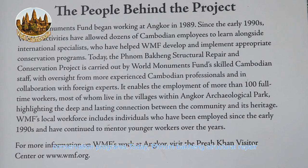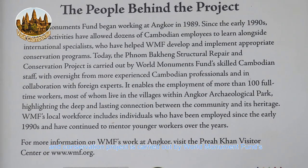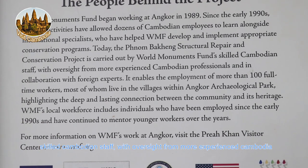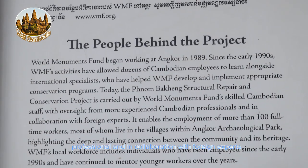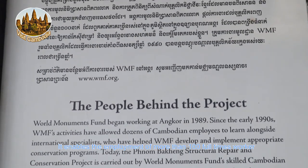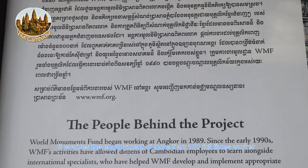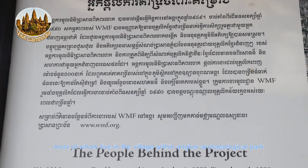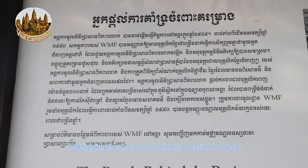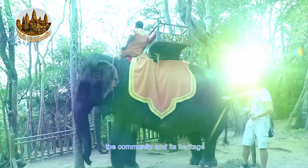Today, the Phnom Bakheng Structural Repair and Conservation Project is carried out by World Monuments Fund's skilled Cambodian staff, with oversight from more experienced Cambodian professionals and in collaboration with foreign experts. It enables the employment of more than 100 full-time workers, most of whom live in villages within Angkor Archaeological Park, highlighting the deep and lasting connection between the community and its heritage.